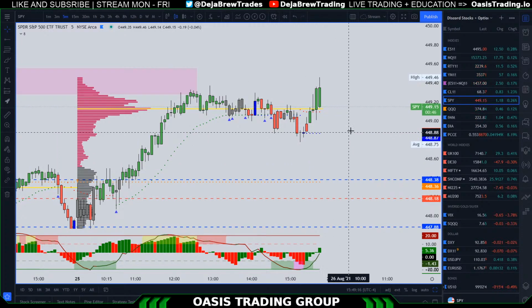Here's the POC retest. A lot of sell volume on Qs. One of the main driving factors of this going back down here.